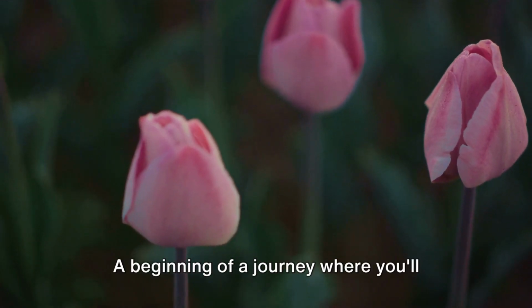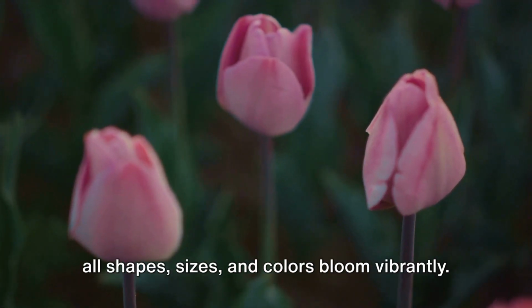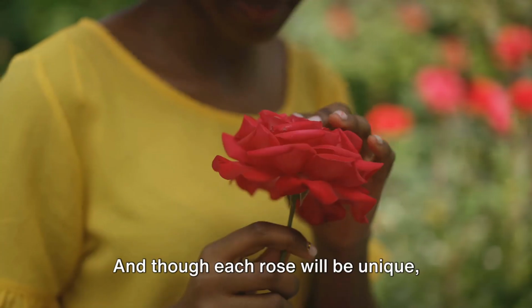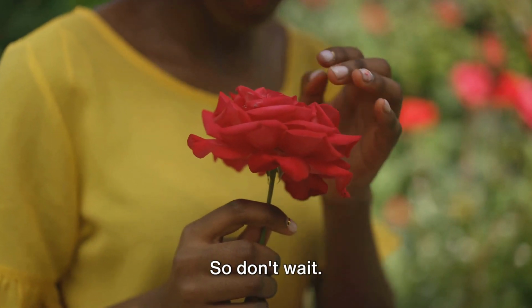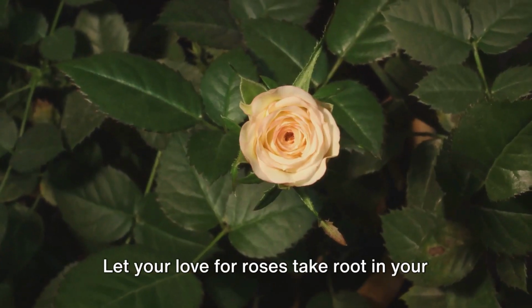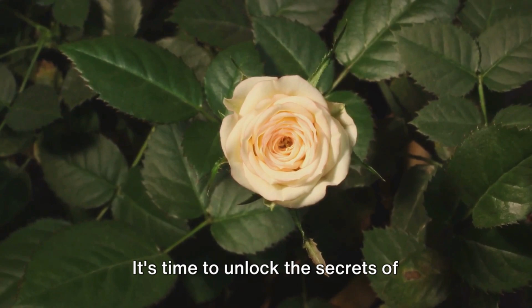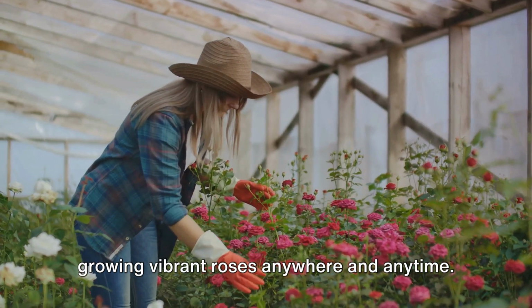It's the beginning. A beginning of a journey where you'll watch your garden transform as roses of all shapes, sizes, and colors bloom vibrantly. And though each rose will be unique, they'll all share one thing in common: your love and care. So don't wait. Let your love for roses take root in your garden, regardless of the weather outside. It's time to unlock the secrets of growing vibrant roses anywhere and anytime.